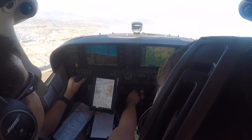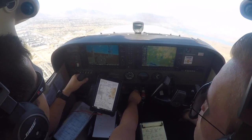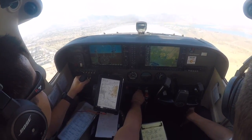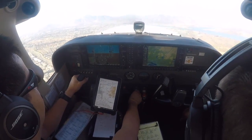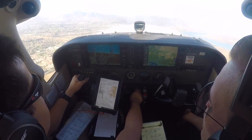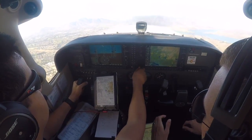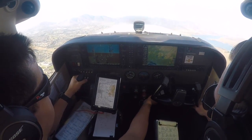So no airport in sight on that one? No, negative. I've never been to Brown either. Oh, really? Yeah. It's a fun one. One of these days we'll go there. Yeah, the runway's crazy long. It's like 8 to 10,000 feet. Yeah. We'll climb up to 3,000 for now. But for now, maintain heading 030 and just contact SoCal.